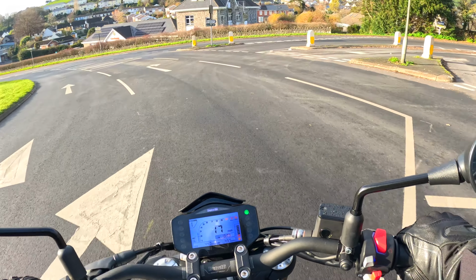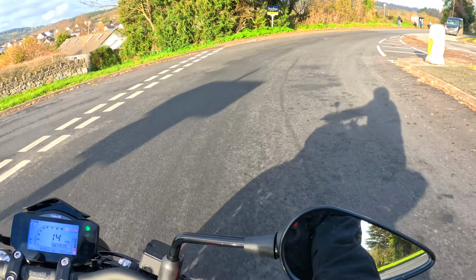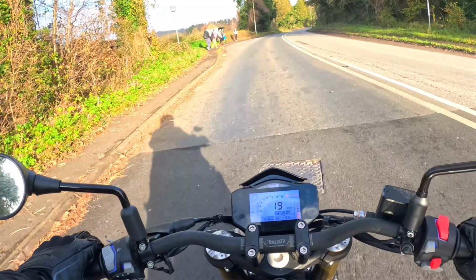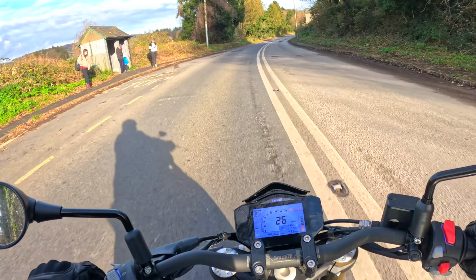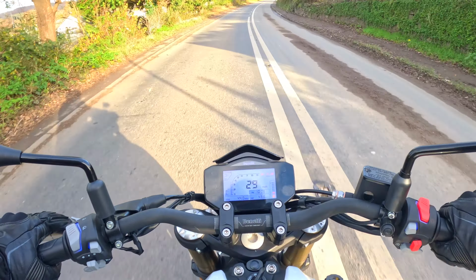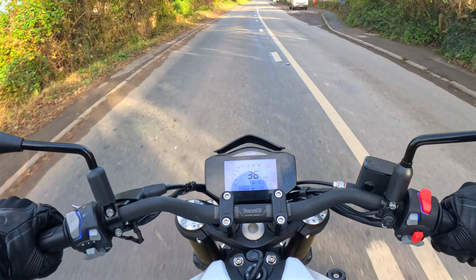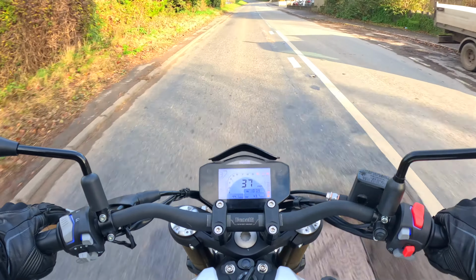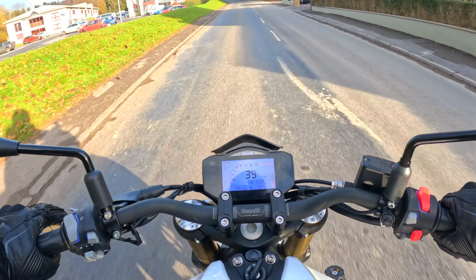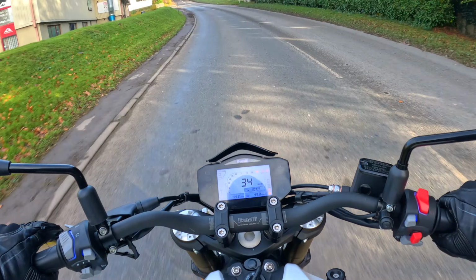So the Benellis, they have been around for some time now. And although now a Chinese owned business, they're knocking out some quality looking bikes, and they're knocking them out at more than fair prices. It's becoming harder and harder to ignore this brand of bike, and that's why I really wanted to come and take these for a ride and see what it's all about.